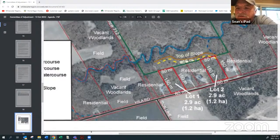This is the kind of lots I like. It's not in farmland, it's not near a building, and it's utilizing that road. It's a very nice road with nice houses, and I kind of like this kind of stuff. So I'm all for it. Thank you.